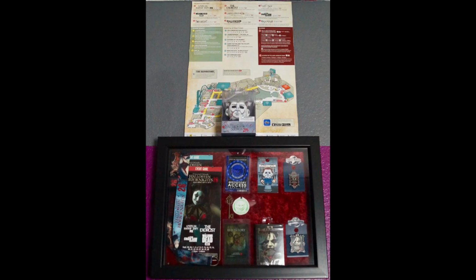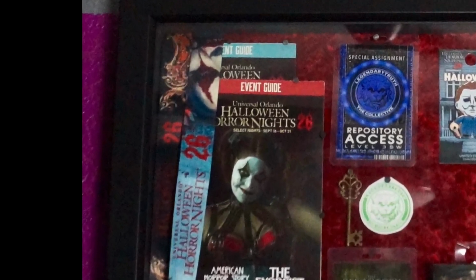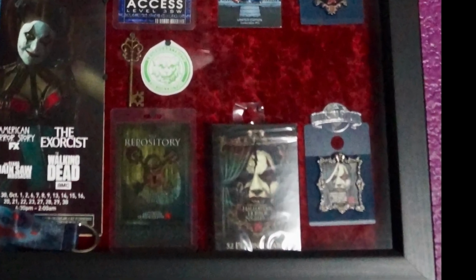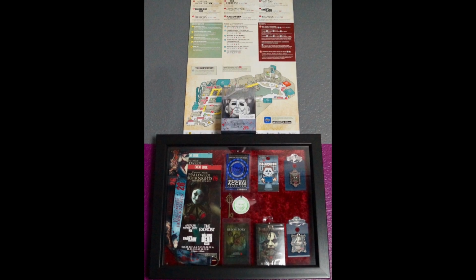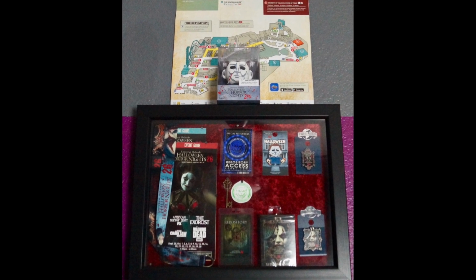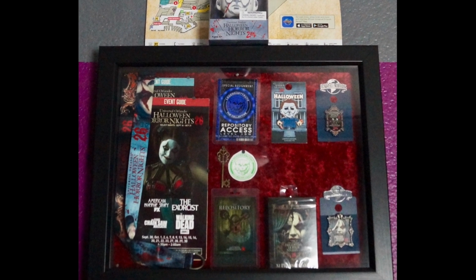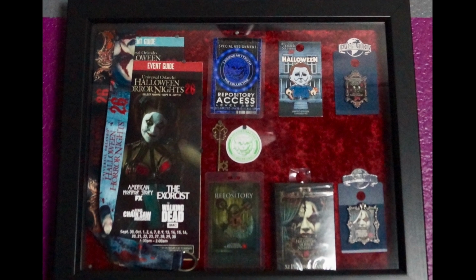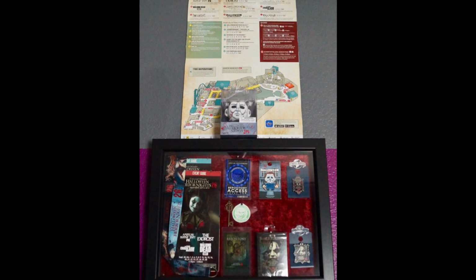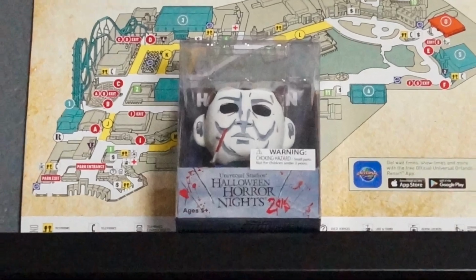From 2016, we find the event lanyard, the event maps, the pins released that year, the chance playing cards, and some items from the repository. This was an add-on special event, which was an upcharge related to Legendary Truth, and I absolutely loved it. I'm sure I'll go into discussing the repository in a later video. And of course, on top, we have the vinyl from that year. A happy little Michael Myers.